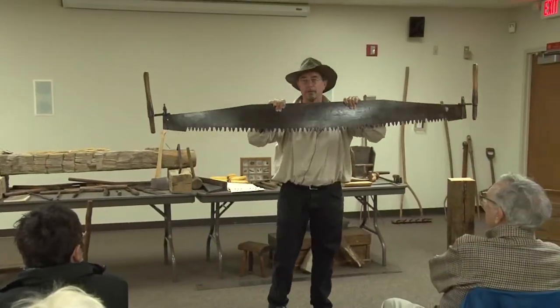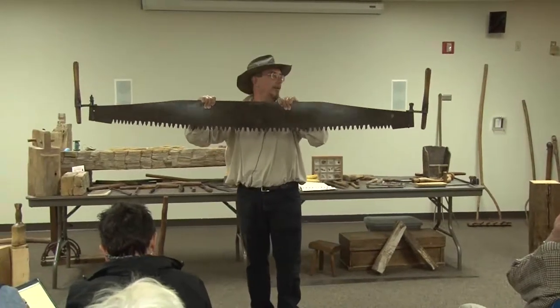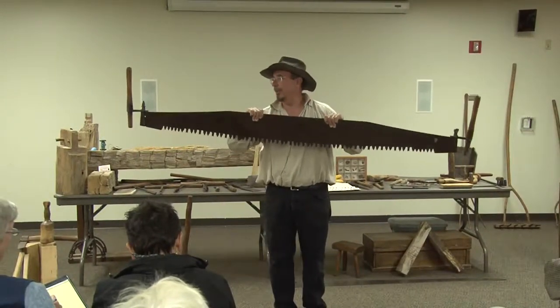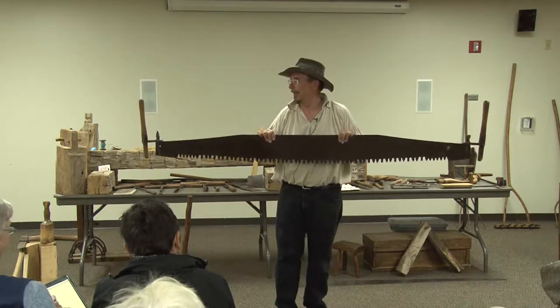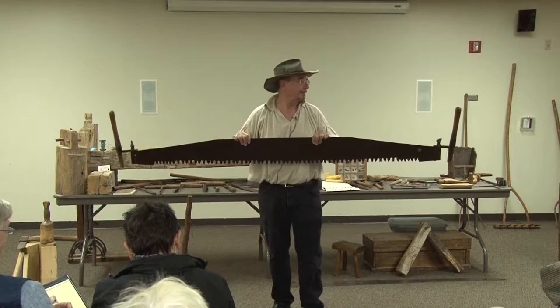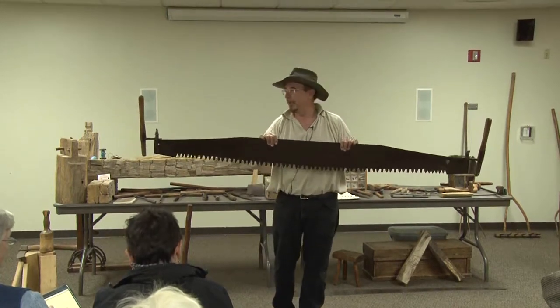It's a two-man buck saw, all right? Crosscut. My dad taught me how to use this, and I could never find another dummy to get on the other end to try it. I'd love to try it one more time. His teaching methods were rather unique.